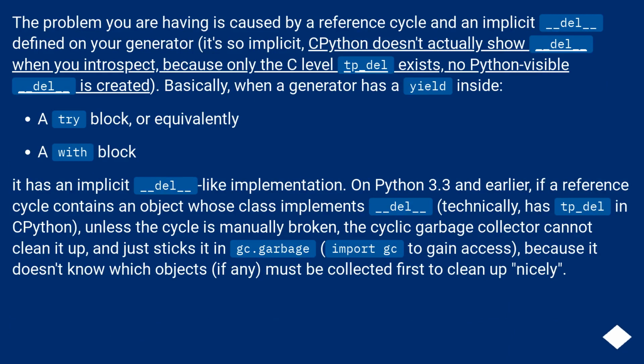The problem you are having is caused by a reference cycle and an implicit __del__ defined on your generator. It's so implicit that Python doesn't actually show __del__ when you introspect, because only the C-level tp_del exists. No Python-visible __del__ is created. Basically, when a generator has a yield inside a try block, or equivalently a with block, it has an implicit __del__-like implementation. On Python 3.3 and earlier, if a reference cycle contains an object whose class implements __del__ (technically, has tp_del in Python), unless the cycle is manually broken, the cyclic garbage collector cannot clean it up, and just sticks it in gc.garbage (import gc to gain access), because it doesn't know which objects, if any, must be collected first to clean up nicely.